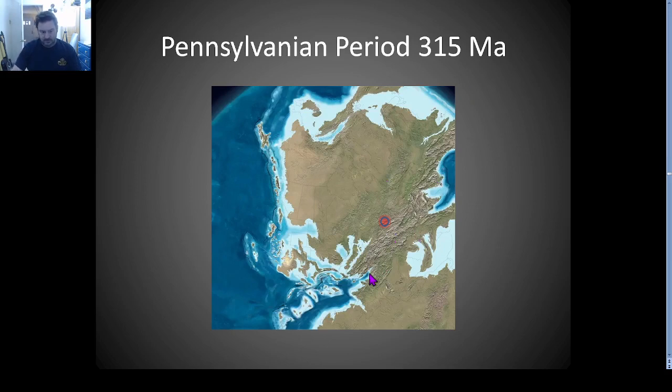This is it. This is Africa coming in. This is what's left of the Iapetus is now closing. Massive mountain range of the Appalachians. This is it. You couldn't find a better mountain range. This is the world's largest mountain range at the time for sure, getting upwards of 24,000 feet maybe. It was huge, and I believe it gets a little bit bigger.